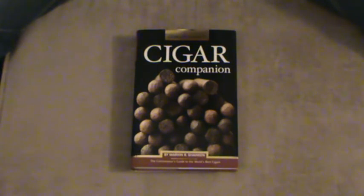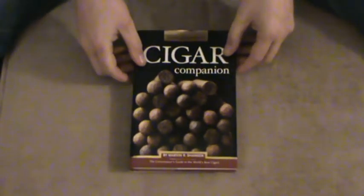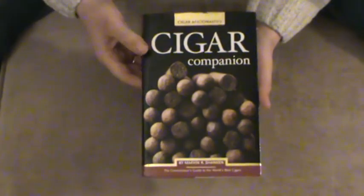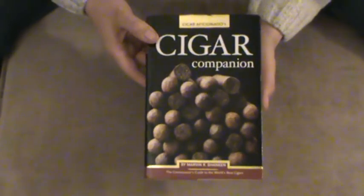It's written by Marvin Shanken, and it's called The Connoisseur's Guide to the World's Best Cigars. I gather Marvin is the creator or editor of the Cigar Aficionado Magazine. Great book. I've read it from cover to cover.